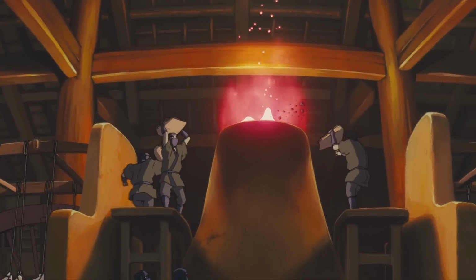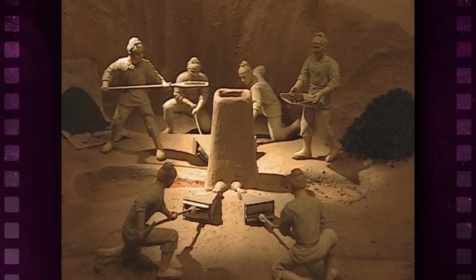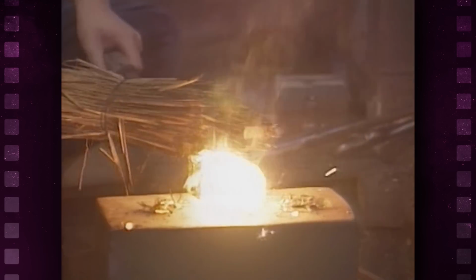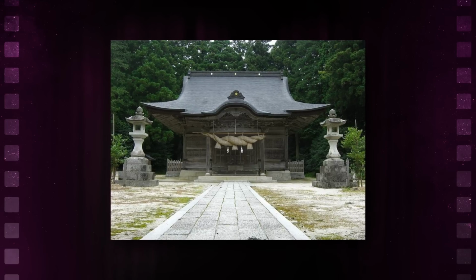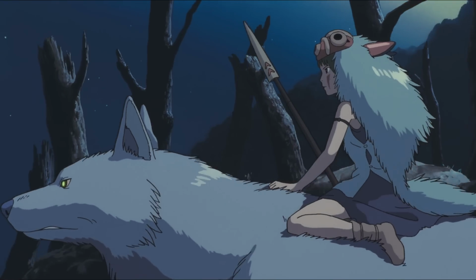Irontown is also based on Okuizumo, Japan. The town of Okuizumo was an early adopter of Tatara furnace iron making, the same kind featured in Princess Mononoke. Iron makers in ancient Japan also worshipped Kanayago, the goddess of Tatara, who was sometimes illustrated riding a fox, reminiscent of San riding a wolf.